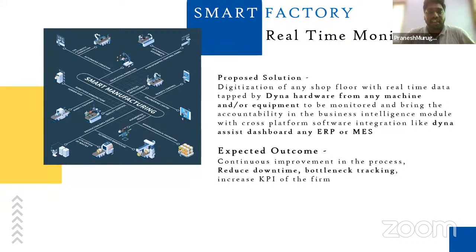So any kind of equipment or device can be integrated with our hardware, and then we collect data from the hardware, and we provide the hardware. We provide the data as useful data. We do the backend computation of the data, and then we provide the data to any ERP or MES system, whichever existing software mechanism the customer is following.